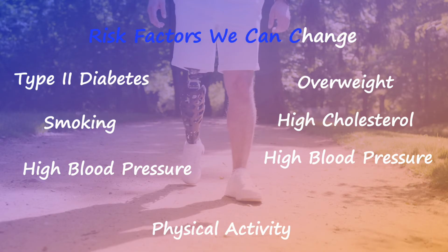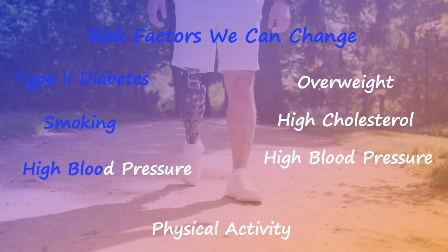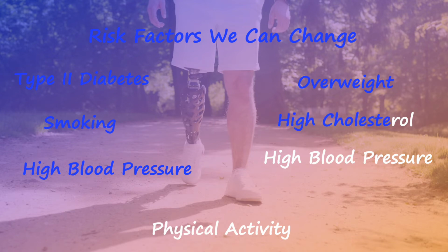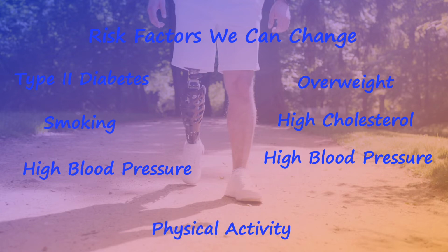But there are some risk factors that we can change. Controlling your glucose if you have type 2 diabetes, quitting smoking, managing your high blood pressure, losing weight if you are overweight, managing your cholesterol and your blood pressure, and increasing your physical activity. All are risk factors that we can change.